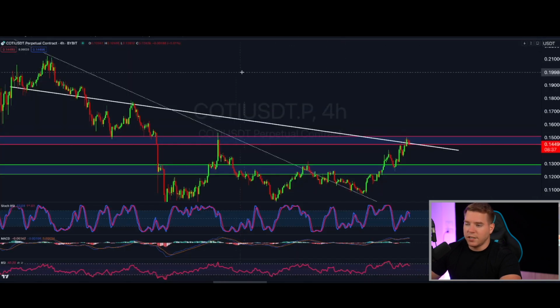Then one of the coins that I want to get exposure to is COTI. I just wait for another 4-hourly close above that downward sloping trend line here at 14.05 cents. Once we get this, I'm ready to enter and trade this all the way up to approximately 18 cents. So that is one of the next trades that I'm taking.